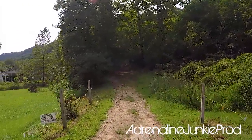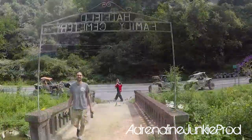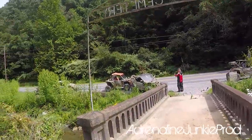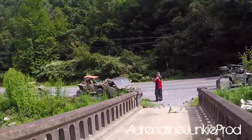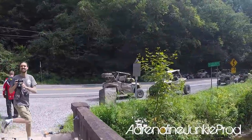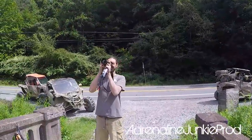How far of a walk is it? It's a hike. It's a hike. They're coming back and they say it's a hike. I'll just take a picture of the sign and say I went there. Dave, stand there.